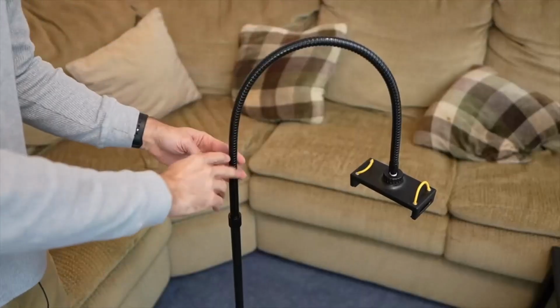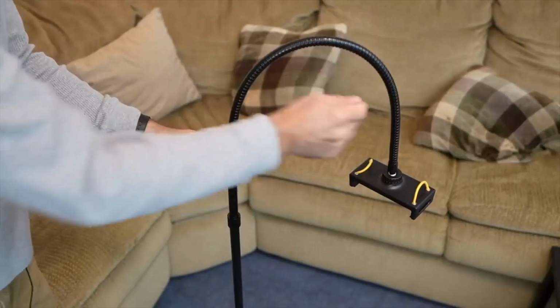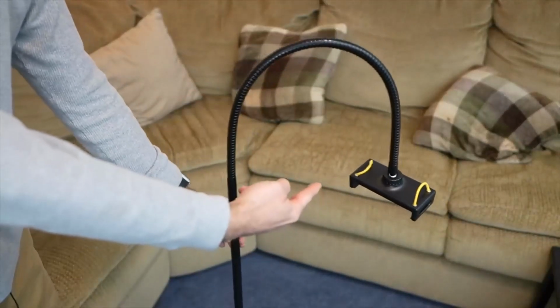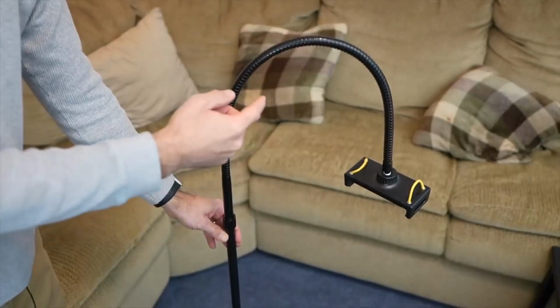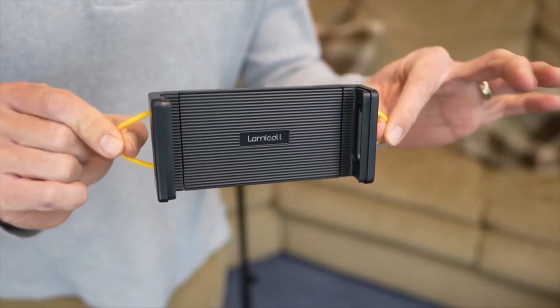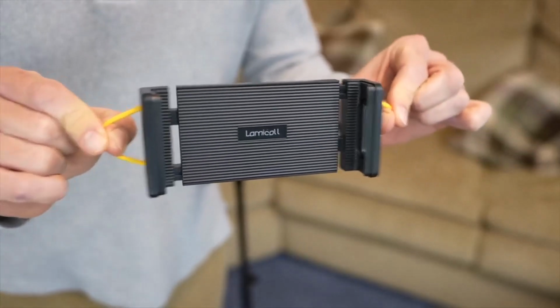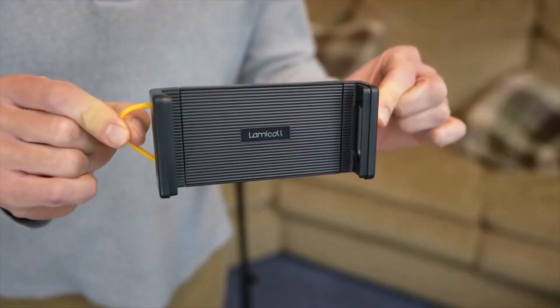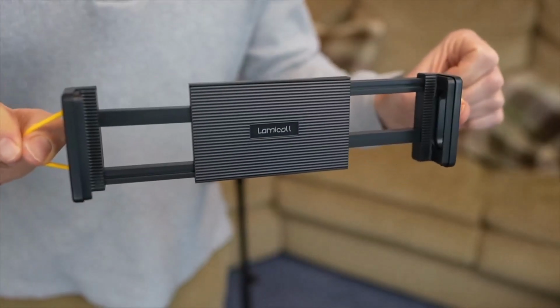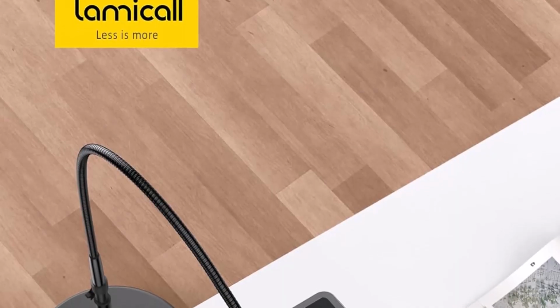One of the standout features of this tablet floor stand is its adjustable height, ranging from 130 centimeters, 51.2 inches, to 160 centimeters, 63 inches, making it suitable for lying, sitting, or even standing positions. Built with a heavy-duty base and premium aluminum alloy, this stand is exceptionally stable and durable, providing a safe and secure support system for your devices.